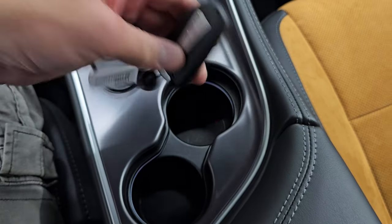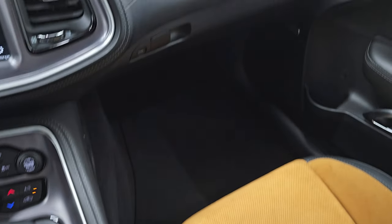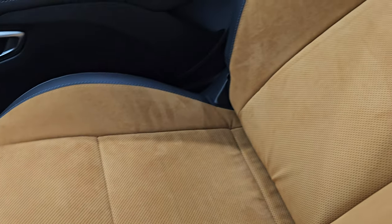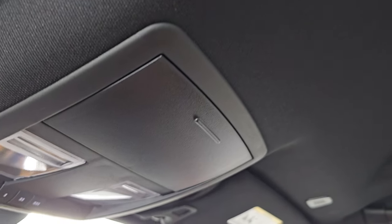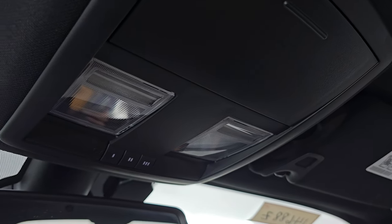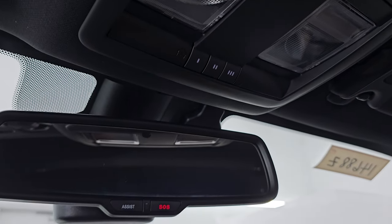You get your keyless entry with remote start. And we're gonna remote start this thing up in just a second. Passenger side floor mat and seat are in excellent condition. Let me know what you think of these seats, guys. I really like them. So just so different, and you don't see it very often at all with that caramel and black Alcantara and leather. Homelink buttons for your garage doors, security systems and lighting systems and map lights there, as well as assist and SOS buttons and the mirror.